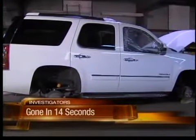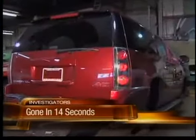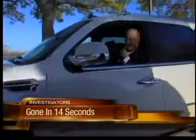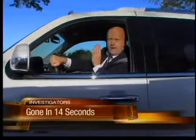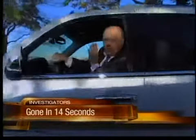They're kind of mad because it's costing them thousands and thousands of dollars when GM has the engineers and should have the capacity to solve this problem. So what does GM have to say? They declined to do an on-camera interview, but a Cadillac spokesman told me the company is very concerned about security. He says bit by bit, they've been working to tighten security on these SUVs.